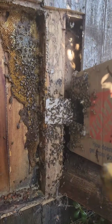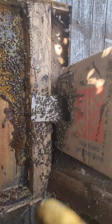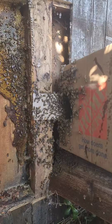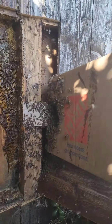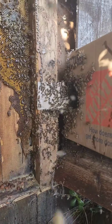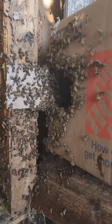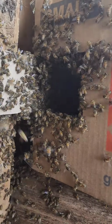They started off kind of mellow. Then you saw they got pretty spicy. I did get stung on my back when I didn't have my bee suit on. And now they're kind of chilling out. There's only a few that are upset and still acting a little defensive. But for the most part, they are cooperating and they're doing their thing and they've mellowed out.